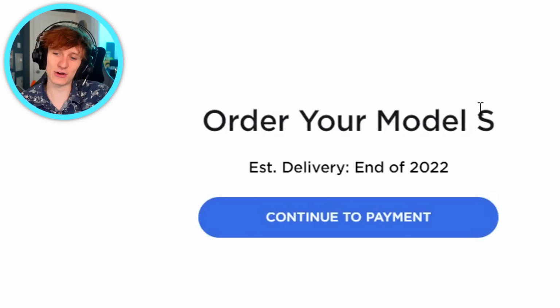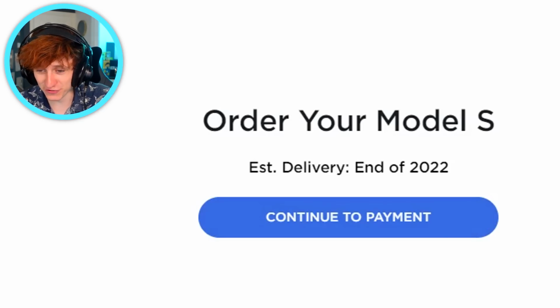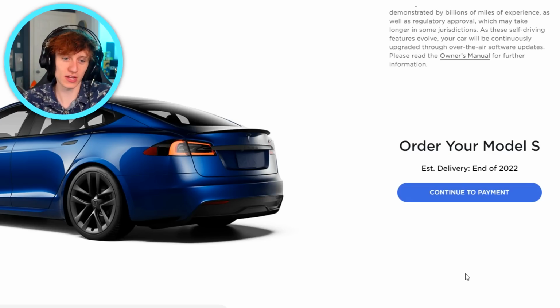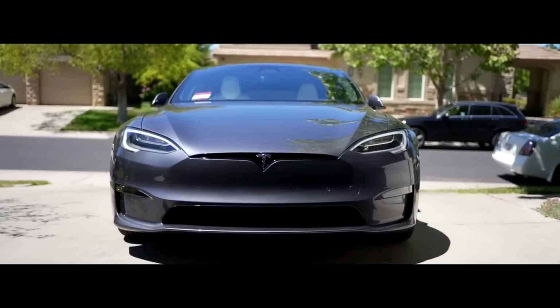There we are. So here we go. Model S estimated delivery is at the end of 2022, which is bloody ages away. The fact that it's end of '22 is because I'm in the UK. So I think by the time these start shipping in the UK, Tesla Cybertruck should already be available, unless that gets delayed again. Because Tesla keeps showing off all this epic stuff like the Roadster and the Cybertruck and now the Model S Plaid, but none of them are actually being delivered to customers yet.